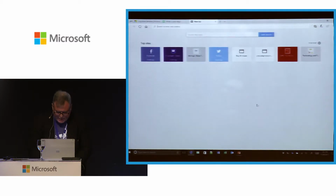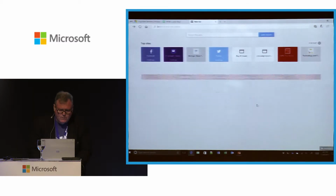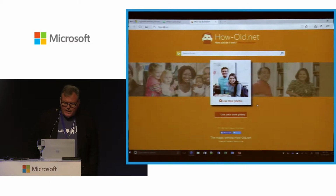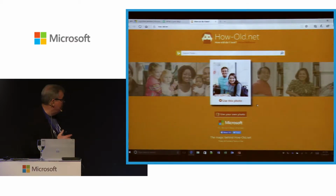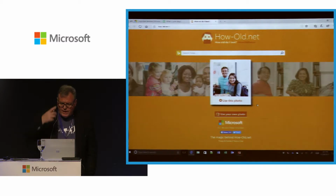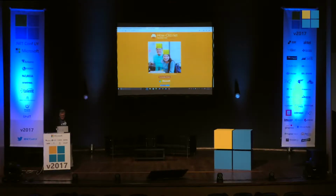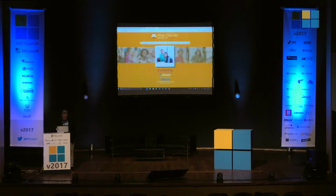Here's another similar site. This one is called howold.net. It's another public site. And this, instead of looking at dogs, it looks at pictures of people, and it finds the faces in the photograph, and it'll tell you how old each person is based on their face. See the wrinkles around their eyes and the gray hair and so on. It works. Here's two people that are 31 years old.